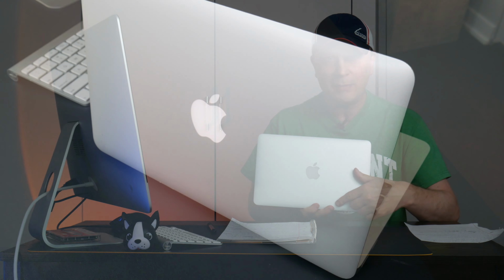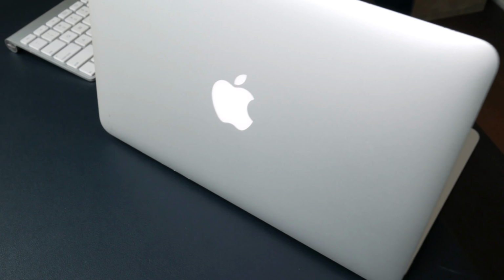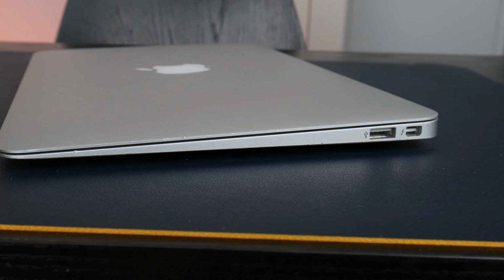And don't forget the beloved Apple logo. It's not lit up now because it's not on, but when this thing turns on, it's the little white glow, which is kind of cool. You get that with this as well. So again, very light. Ports on this are pretty clean. I went over the ports. You can see them there, but they're very clean. They're not really chipped up like most of them are.